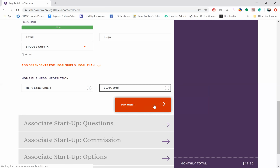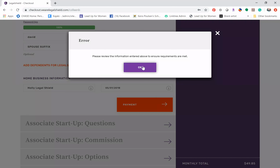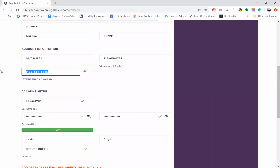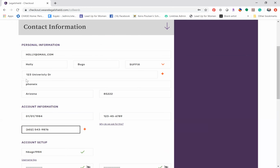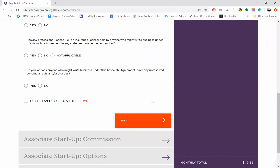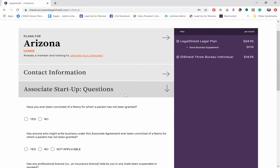Great. Now we're going to go to payment information. And what did I do wrong here? Invalid phone number. All right. So it'll tell you if anything's not entered in correctly. And then we're going to go to the payment information. Here we go. All right.